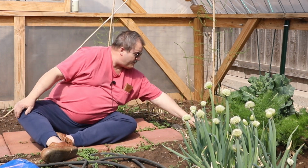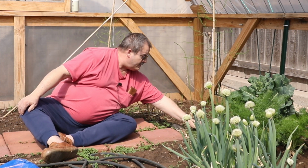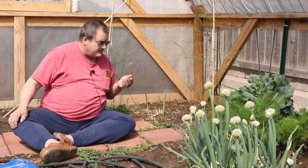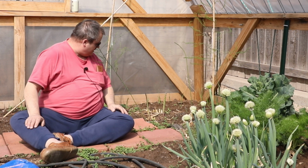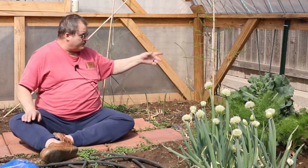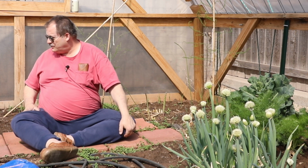Now I've got a beautiful patch of thyme growing right down here. Now my hand just smells of thyme. Delicious. And of course, lots of garlic growing the whole perimeter, and it has just really been doing good.